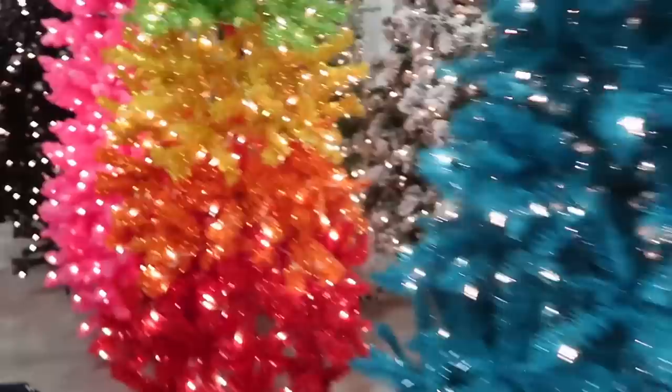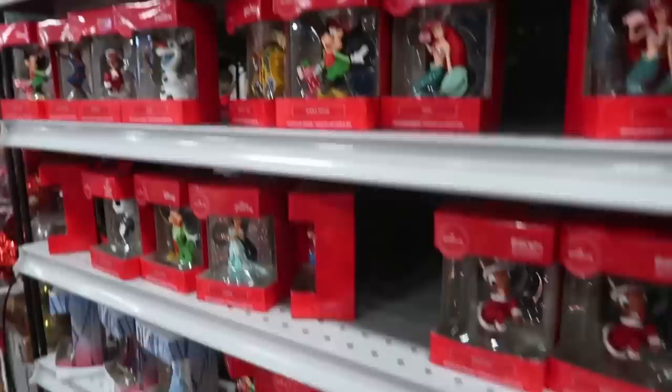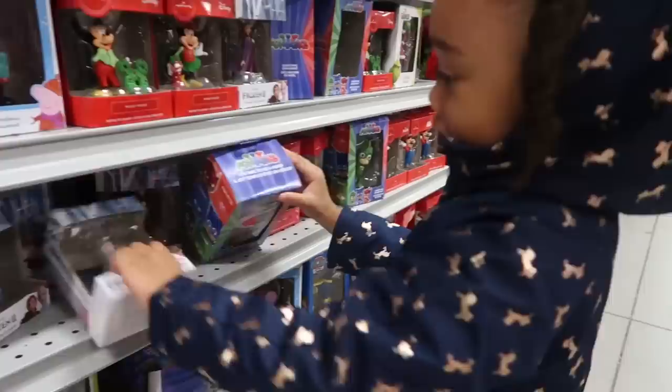Oh, Disney ornaments. We don't have any like ornament collection, like how we have a special ornament. My mom does. She has all the collectible ornaments that we've gotten over the years. PJ mask ornaments? Or like Elsa?